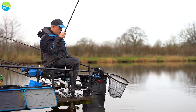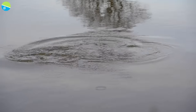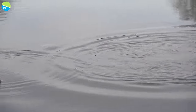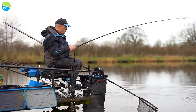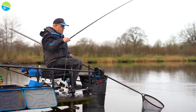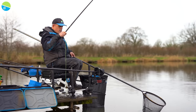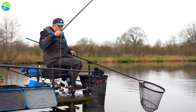I use it a lot. Good for F1s as well, winter F1s. Especially when you're catching big F1s. I think your pole reacts a lot better with light elastics in. And just look after them, do you know what I mean? If you catch a lot of fish on light elastics, take it back home, keep your top kit separate, and just redo the knot. Just to give you the confidence the next time you go out, everything's right.